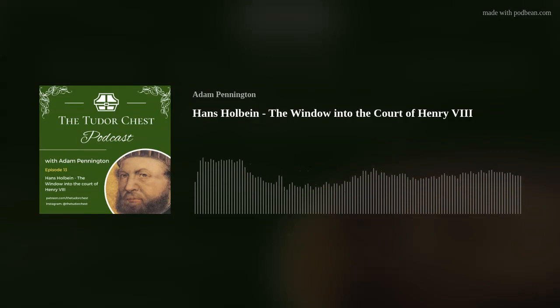When we picture the Tudors, I would say that for 99% of us, we immediately conjure up images in our mind which were painted or sketched by Hans Holbein. When we imagine King Henry VIII, all 6'3" of him, taking up the entire length and breadth of a canvas, it is Hans Holbein's Henry VIII that we think of.